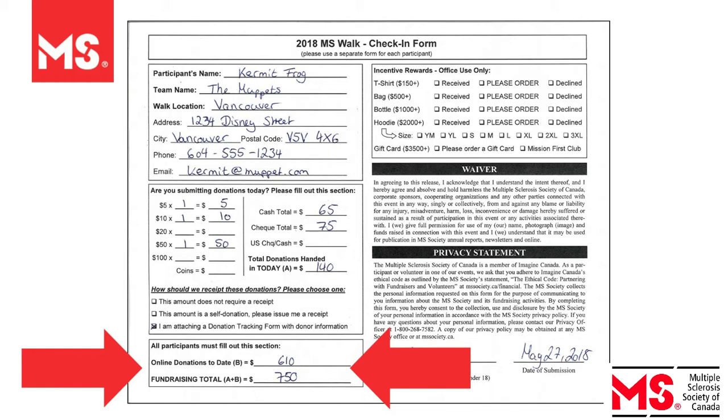They have access to the registration list, which includes online totals. Please note, our registration list may not include last-minute donations. If the participant thinks they have a higher total, then please use their declared total.